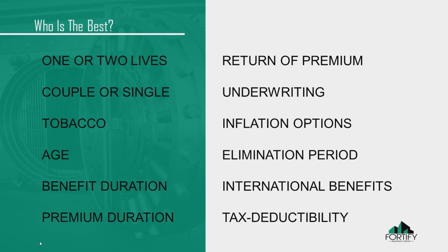Are we covering one or two people? Are they single or not? Do they use tobacco, right? That's a big one, because say Money Guard doesn't have a tobacco classification. So if you've got a tobacco user, Money Guard might be where we need to look. How old are they? How long do they want the benefits to last? How long do they want to pay? Are your more common questions.